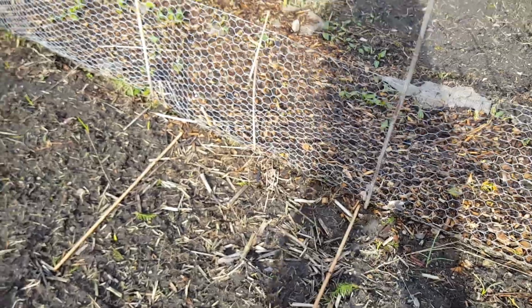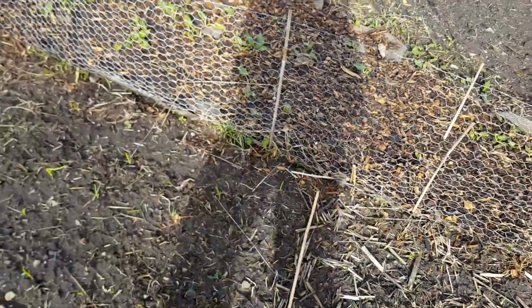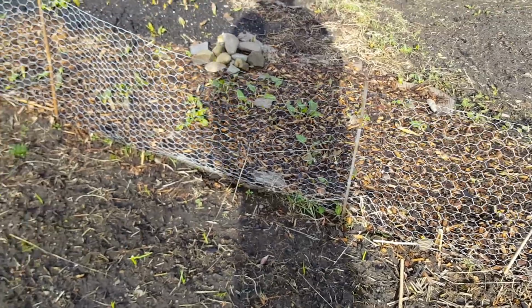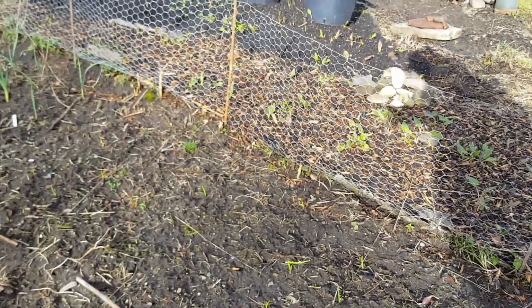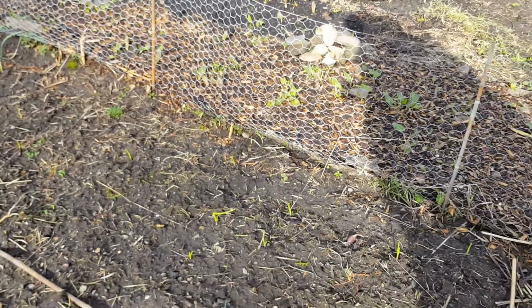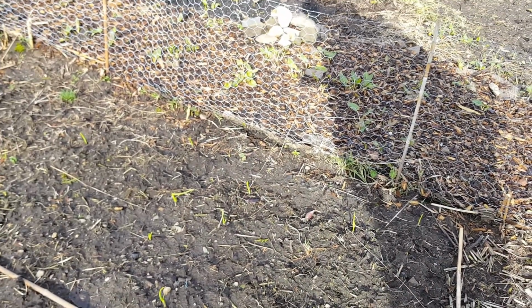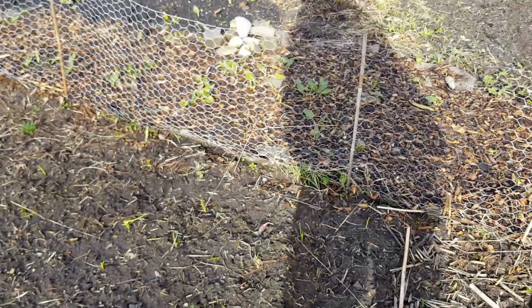I was a little worried because all the onions looked okay, but these weren't doing anything. Now there's onions here too. They don't look quite as spiffy as the other onions. I think these are the white ones on this side. Oh, no, they're the red ones.